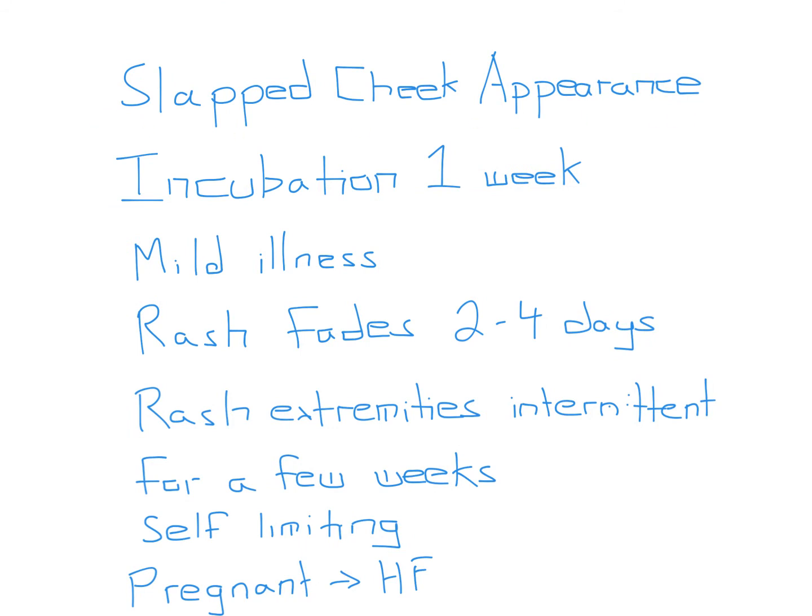We talked about the classic appearance, but the first thing is, even after the kid gets this virus, there's an incubation period of 1 week, so they typically won't have any symptoms. Then after that week, after the initial exposure to the virus, they get the mild illness, like we saw in the question stem. So we'll see that mild fever and just mild cold-like or upper respiratory symptoms. And then after a while, we'll see a rash appear, after the cold, after a week.